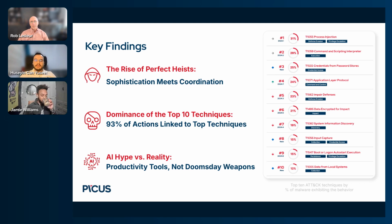This year, we saw a great dominance in the top 10 techniques, and 93% of the actions we saw in the field are related to these top 10. And we have the usual suspects, like process injection, command and scripting interpreter, impaired defenses, because adversaries are trying to use the tools in your built-in operating systems and networks, and also try to bypass your defenses without creating any alerts, so they can operate more freely on their end. However, this year we saw a great increase in targeting credentials in the password stores, because we are much more using the password stores to secure credentials, and it's a valuable target for adversaries.